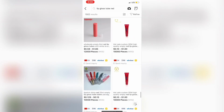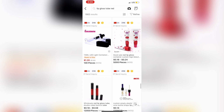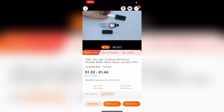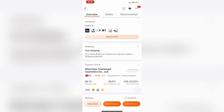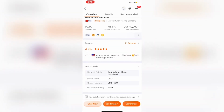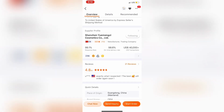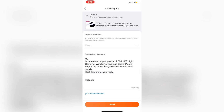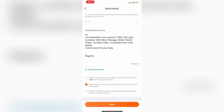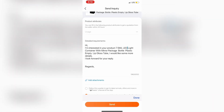All right, so when you finally find one that you actually like, you've made sure that the years are right, their reviews are good, everything looks great, their transactions are high, and their response time is good, this is where you press send inquiry. You can either send an inquiry or chat with them, but most of the time I do send an inquiry. It has an automatic message on there, but I'm gonna show you guys how I customize it, because most of the time it be saying some crazy stuff.